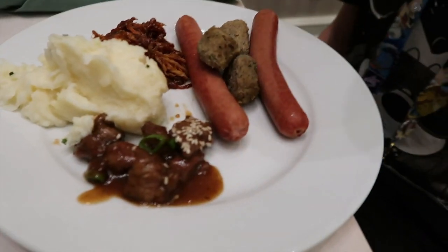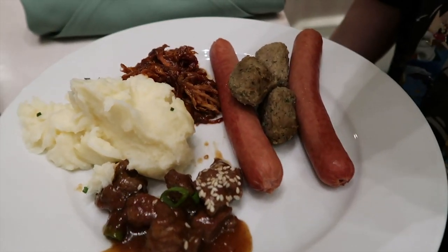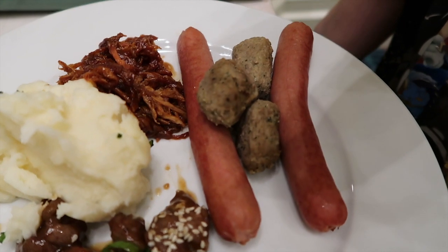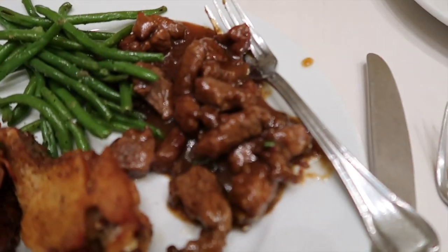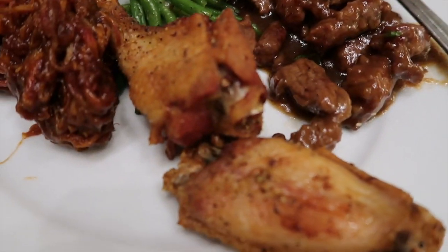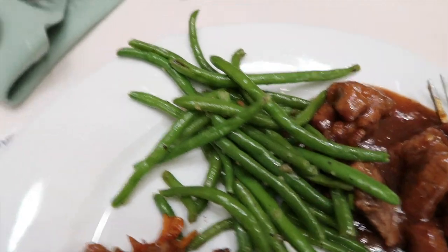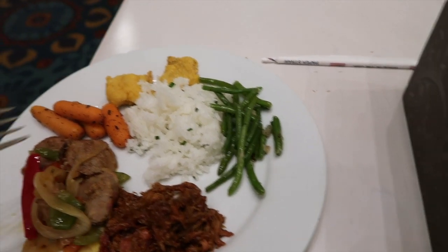Okay, so just before Kate comes back, there's so many all you can eat. So Harry's got Mongolian beef stir fry, mashed potato, pulled pork, two hot dog sausages, and meatballs. I'm just going to check if they actually. Okay, I've got Mongolian beef stir fry, lemon chicken wings, I think, pulled pork and green beans. And Meg's got pulled pork, jasmine rice, green beans.